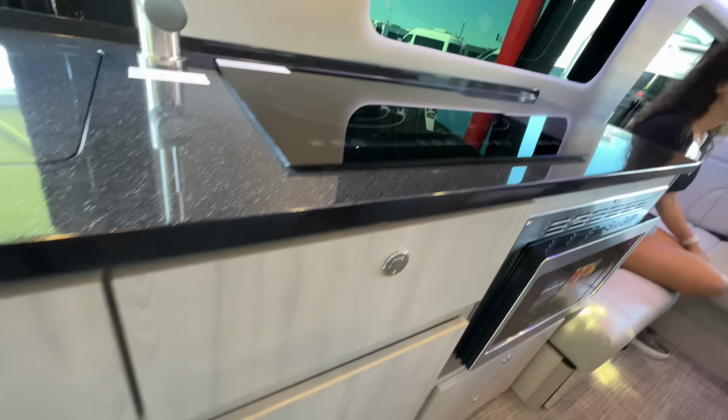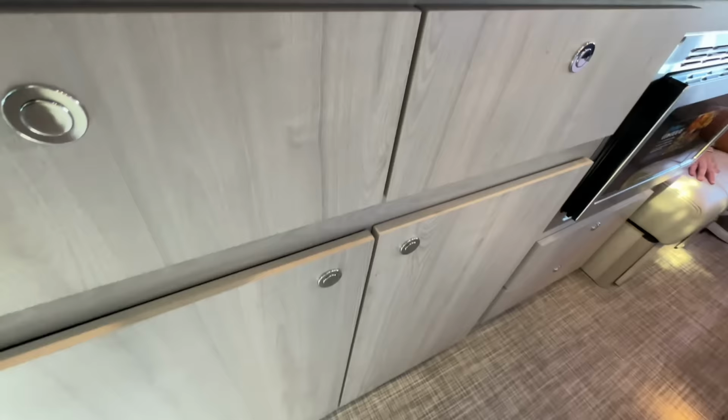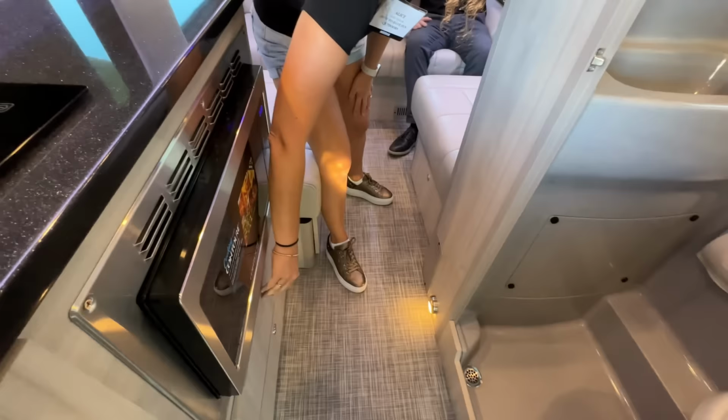And take a look at all the storage you've got here in the galley. And underneath also here. So this is where you're picking up all that extra room. Yeah, a lot of extra space. And then, wow, take a look at this big lounge area. Wow, you have also down here.